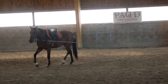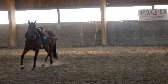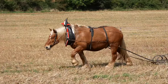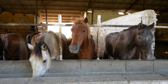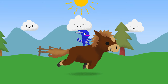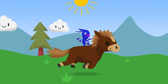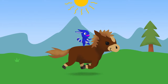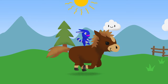Gallop, canter, trot, or walk. You can go really fast or take it nice and slow. You can pull heavy things like carriages and carts. You come in different colors like black, brown, or white. Horses, you run really fast. Horses, you have a beautiful mane. Horses, you jump really high. Horses, you are my friend.